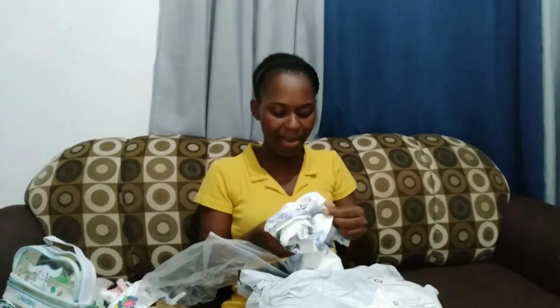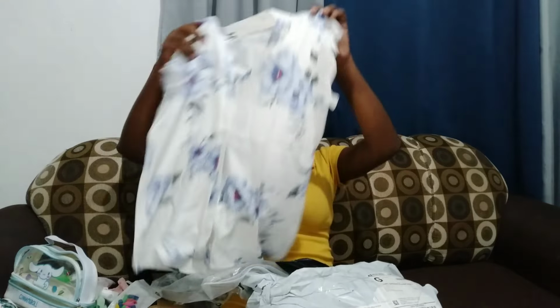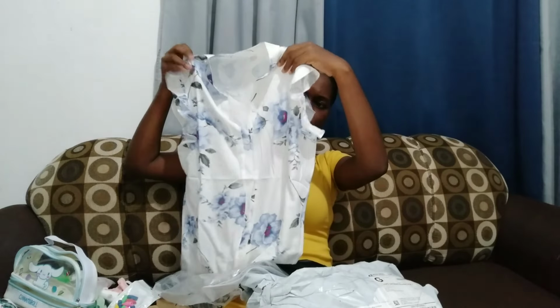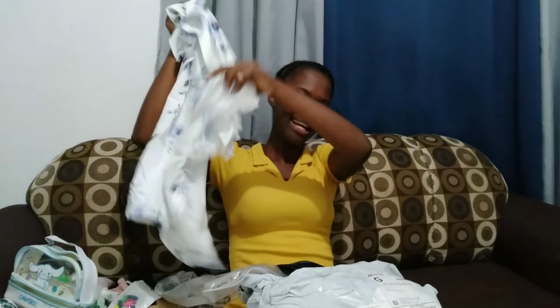Wow, from when I saw this, I realized the material is going to be good. Look at this cute little blouse, guys. Oh my god, this is also in a small. You can wear this for work, for church, for a regular occasion, and you wear it with nice jeans or pants. I love it. This is a button-up casual blouse with a little frill at the side. It is so cute, really cute and nice. I love it, guys.